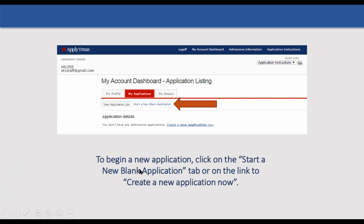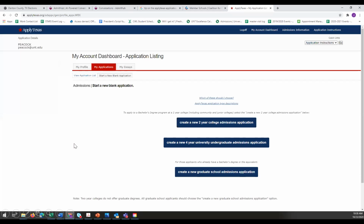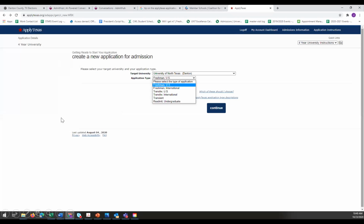In order to begin the new application, you would click on the Start a New Blank Application page, and it would then allow you to choose whether you're applying for a 2-year school or for a 4-year school. For this demonstration, I, of course, selected a 4-year school. Whether you select 2 or 4-year school, you will then be asked what institution you are applying for.